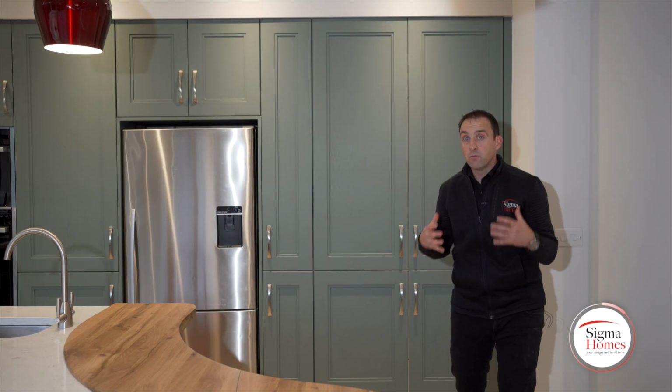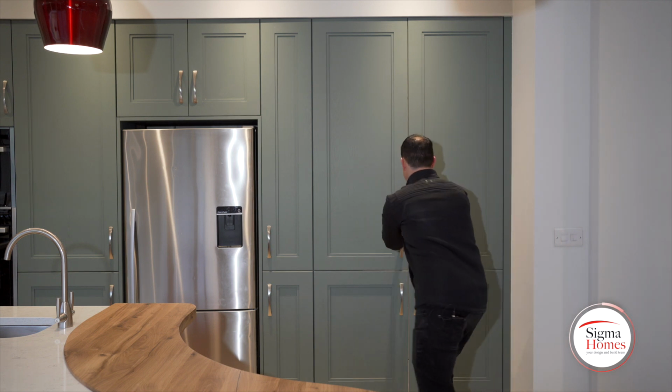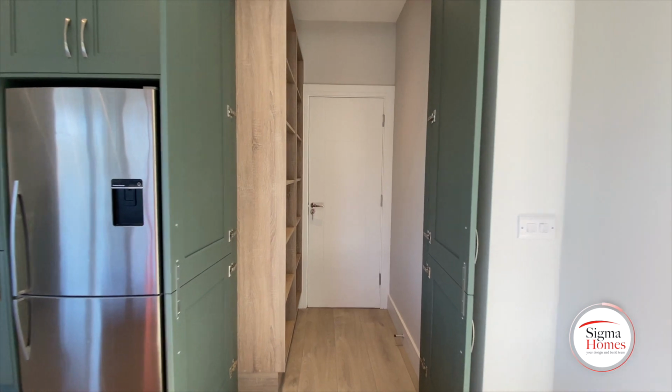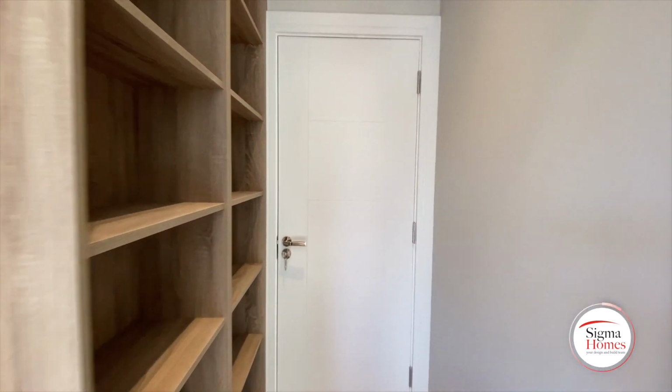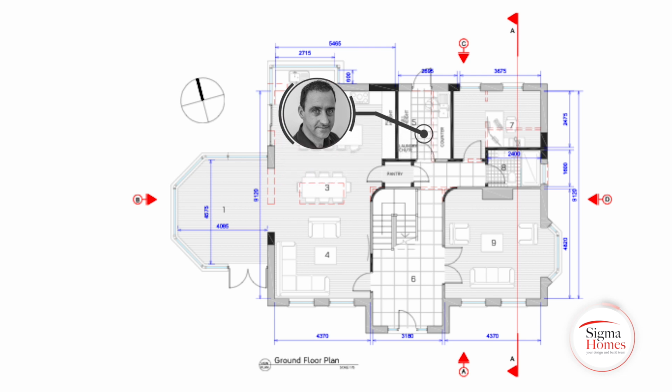This was a detail my mum really wanted, a pantry, but with a secret door. Come on, let's take a look. Okay, so we've, again, lots of storage, but let's open this door and see what's on the other side. Yes, it's a connection straight through to her favourite red utility room.